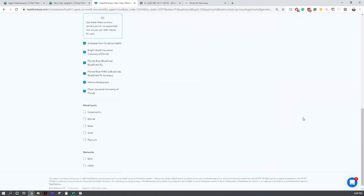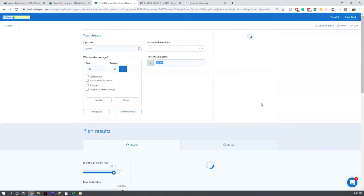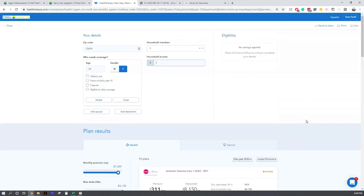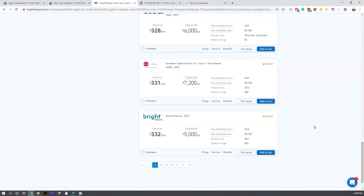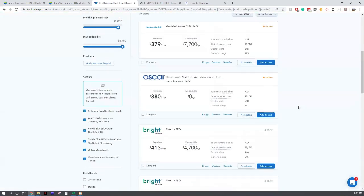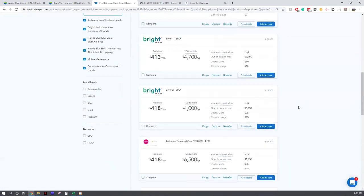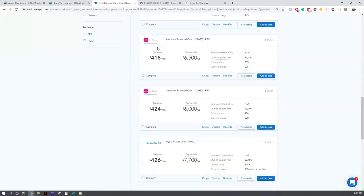All right, now let's look at silver. Let me get rid of this. I don't like how once you put a subsidy in there, Florida Blue goes to the top. That's not right. Bright is going to be the cheapest in the Tampa area.